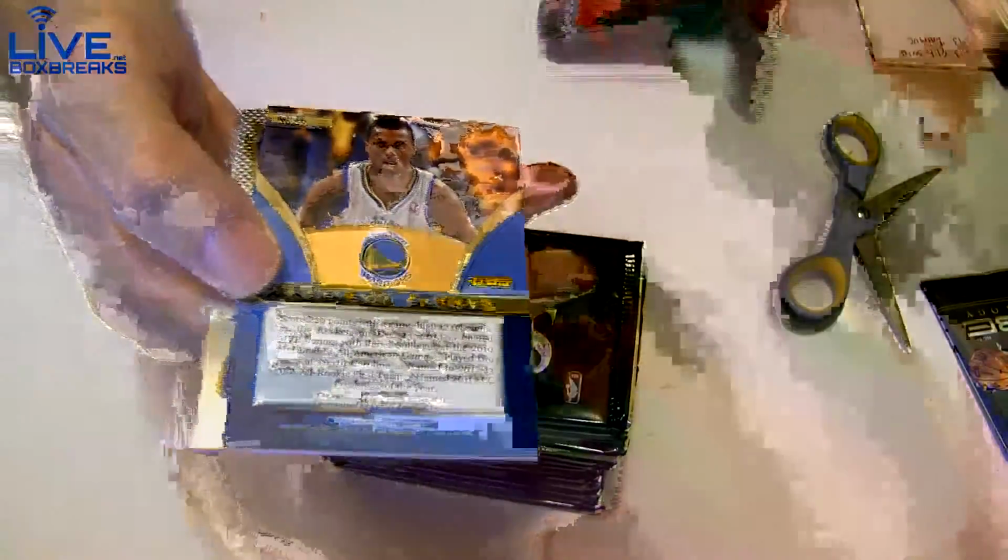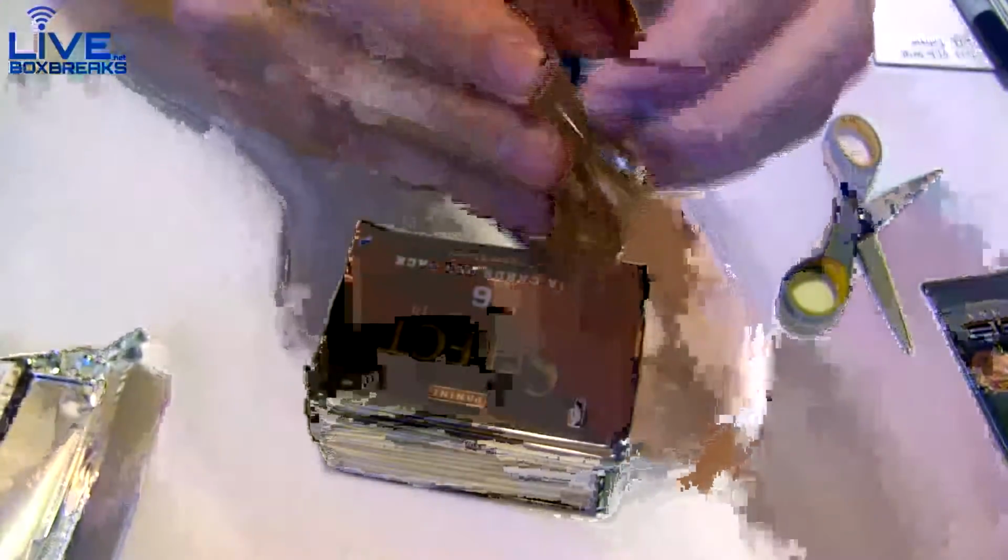Lots of Bowman working, guys. Lots of Bowman. Here you go, David. Good luck. Harrison Barnes, first hit for you. Caldwell Pope, Gerald Henderson. Thomas Robinson, purple to 99. Bennett.